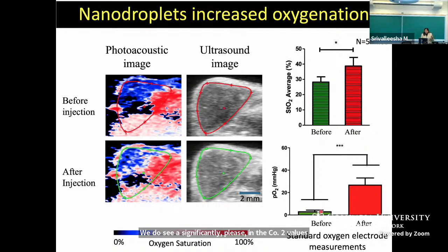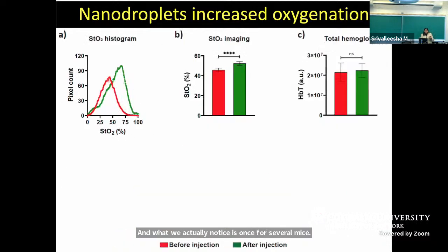And what we actually notice, for several mice, when you do the statistics, is the histogram of oxygen saturation is switching or moving towards oxygenated tumors. So red is before injection, green is after injection, so you can actually appreciate the histogram moving towards the highly oxygenated areas. The total hemoglobin remains the same because total hemoglobin is representative of the vasculature, right? By delivering nanoparticles, we are not doing anything to the blood vessels. So that's almost like a control for us.